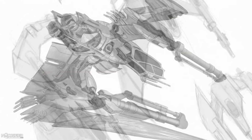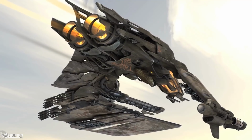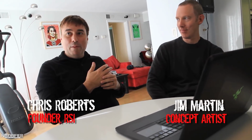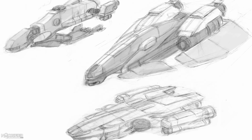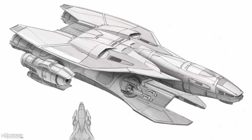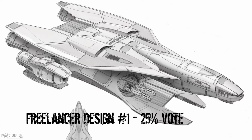It wouldn't be until months later when we would actually see the basic design and scale of the ship. Jim Martin was the concept designer who initially worked on the Scythe and the Cutlass. He later did many of the other original ships including the Caterpillar, the Herald, the Hull series, the Buccaneer, and the Endeavour. Months later, Chris interviewed Jim on the 7th of December 2012, immediately after the Kickstarter, about his work on the Freelancer. The community was originally shown two designs.